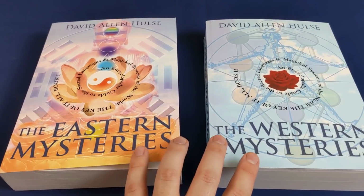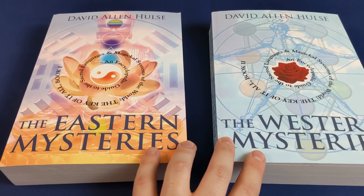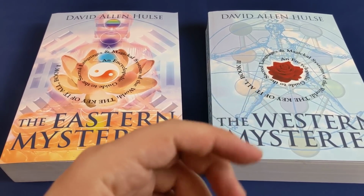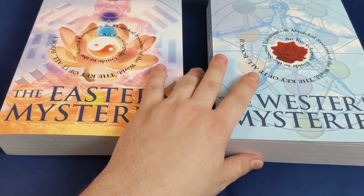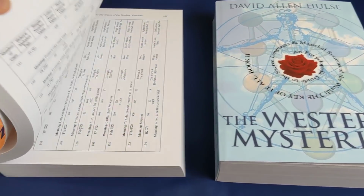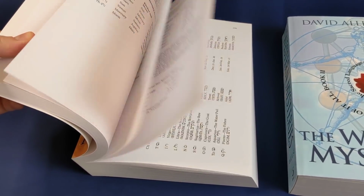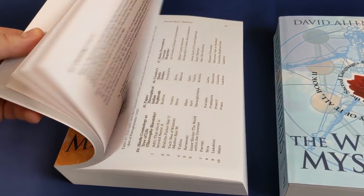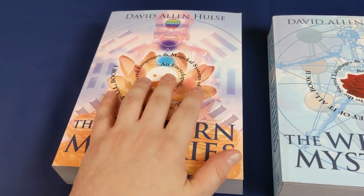I think what this is in fact is possibly of higher value than what I thought it was going to be. I thought it was going to be simply maybe a more complete version of Dr. Skinner's complete magical tables. And while this is in fact packed with magical tables, they're not really of the same variety. They're not really covering the same areas of interest.